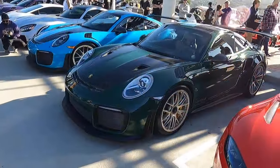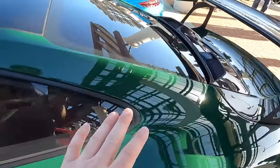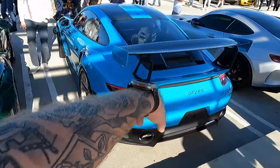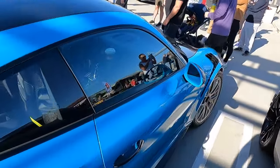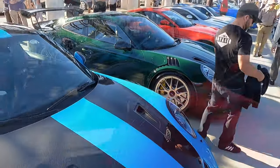Don't waste time. Here we have a stunning GT2 RS in what I believe to be Hunter Green, finished with a tan interior, tons of carbon. This car is absolutely stunning. And then next to it, we have a matching Miami Blue GT2 RS, of course, with the carbon buckets inside, black interior. What an insane lineup of two RSs. Which one would you take?